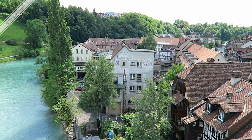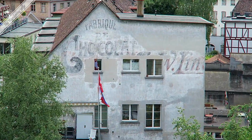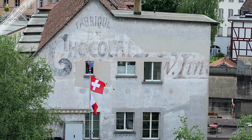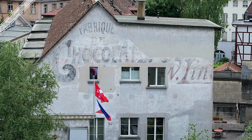And right there, all my chocolate loving friends, is the original Lindt chocolate factory. You can still see the word chocolate across the side of the wall. So right here, in that little building in Bern, Switzerland, is where it all started. Lindt chocolate.